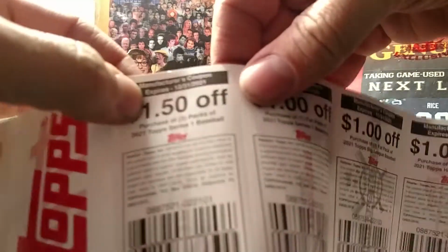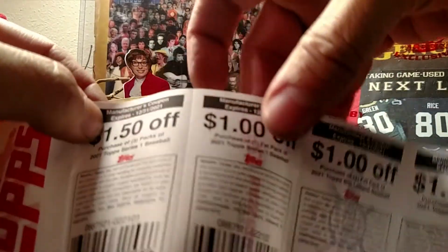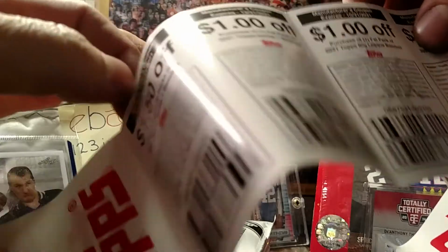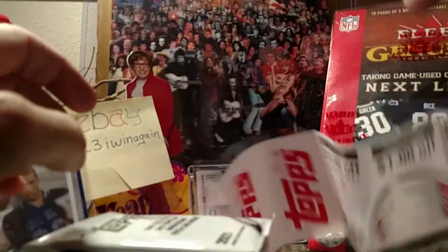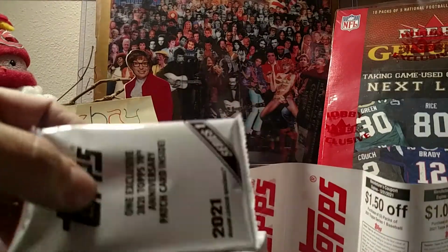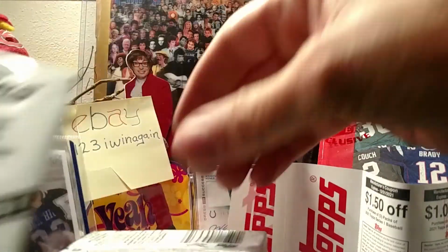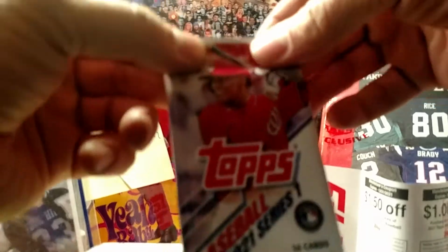I guess I better take this with me tomorrow morning, but I think that's the only one I'll be able to use. Well, that one or the fat pack one. So, I better stick that in my wallet, my George Costanza wallet. One exclusive. There it is. There's the excitement. I feel it building already.